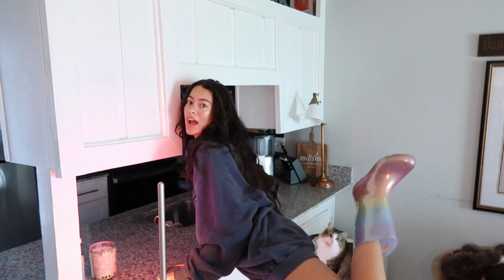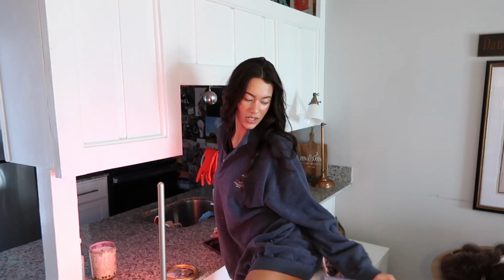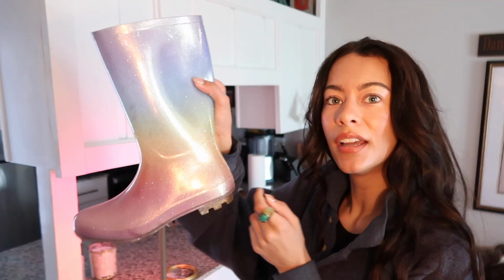Also, you guys, these boots are my favorite ever. I literally got them from the kids section in Target with my best friend Hannah, and I wear them all the time. I'm trying not to have a coffee, you guys, but I've been really close a few times here.